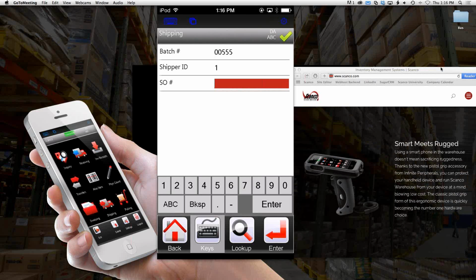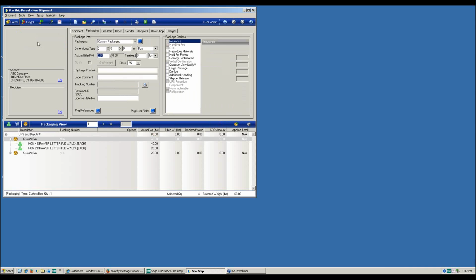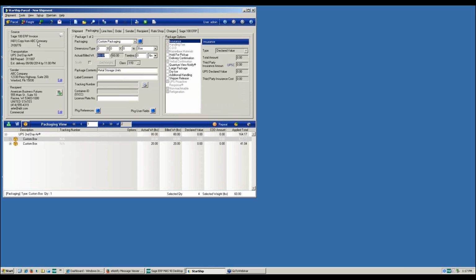Thanks, Devin. So now that Devin has done the pick and the pack on this order that came originally from Sugar, we're going to go ahead and ship it. And you should see my StarShip screen here. The user can actually scan this number in if they wanted to. They could look it up similar to what Devin did within the Scanco solution. And then StarShip's going to pull in all of the header level information as well as the package and item level information that was defined on the Scanco handhelds.